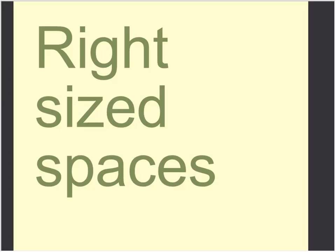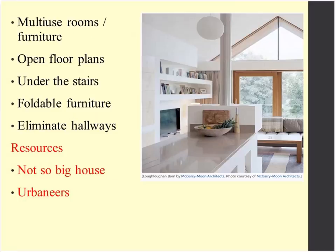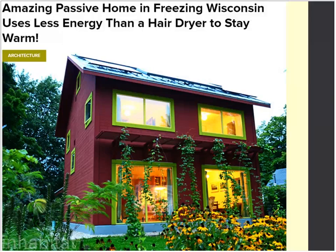We're recommending right-sized homes and right-sized spaces so that you can design the home down but make it more efficient for your customers, with less heating and cooling space and therefore a better chance of hitting no utility. So basic concepts like multi-use rooms and furniture, open floor plans, using storage under the stairs, foldable furniture, and eliminating hallways. These are all great ideas, and you can go online and check out more resources there, and we hope to do some more sessions on these concepts. Sarah Susanka's Not So Big House was always very popular. And if you check out Urbaneers in Grand Rapids, Michigan, they've got some great strategies that they're designing and testing for right-sized homes.